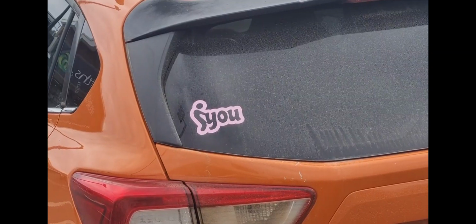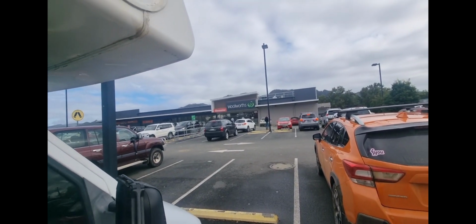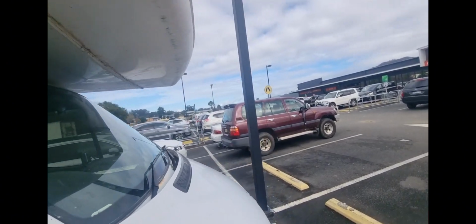Alright, so we made it to Woolworths and still can't get a good view of that mountain. You can only see it on the road into town. Everywhere in town it's all blocked by stuff.